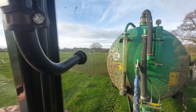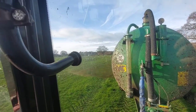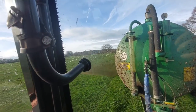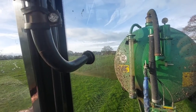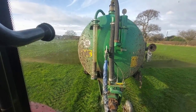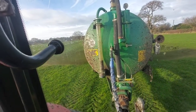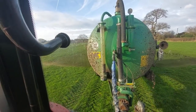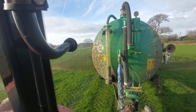Do love a tanker with a sight glass. It does make life, I know it's a stupid little thing, but it does make life so much easier. It's a real good spread pattern on this. It does come out a little quick because somebody may have taken a knife to the rubber nozzle. Not me, not guilty.